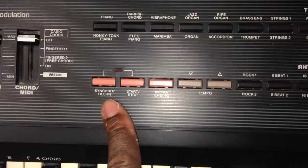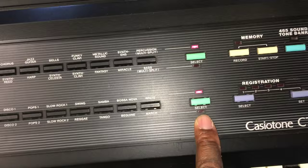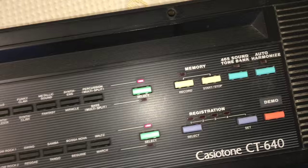You have, let me see if I can zoom in a little bit, which is really cool, 30 preset instruments. And here are your rhythms. You had your fill-in, synchro fill-in, your start/stop, your intro and ending, your tempo, and you had 30 different rhythms. And what made me really buy the keyboard was not the sounds, it was the rhythms. Also, you get to select up and down. Also you had a one-track sequencer, which is just a recorder. And you also had your registrations right here, four different registrations.